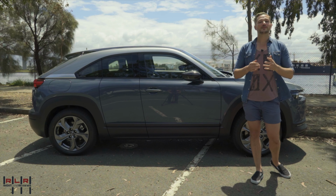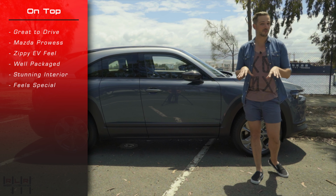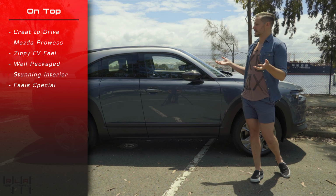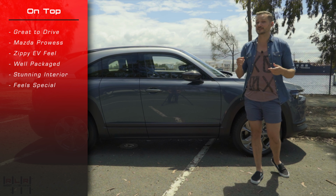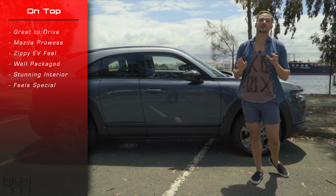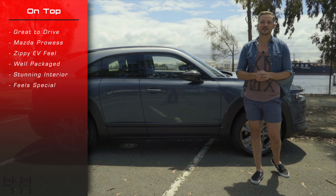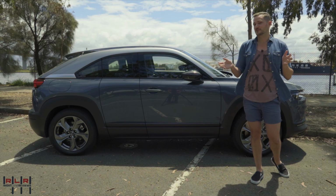So what's on top for the MX-30? Well, there's a lot to like with this car. It's a fantastic piece of kit, and it feels like a Mazda, so it's quite good in the hands, the chassis is quite nice, and in this electric model, it feels quite zippy. And the interior as well is beautiful. I absolutely love this new design language in the interior, and it has my absolute full approval. And all those things mean that this car feels quite special.